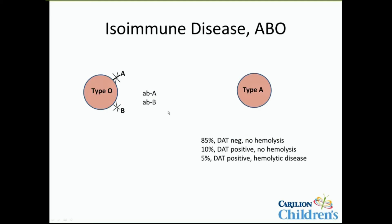But when we look at that baby, in this ABO incompatible situation, 85% of the time, these babies are direct antiglobulin test negative, and there's no evidence of hemolysis, no early rise in bilirubin. If we measured their hemoglobin and retic count, it would be completely normal. About 10% of the time, they are DAT positive, but still have no hemolysis, and it's only about 5% of these babies who are both DAT positive and have hemolytic disease.